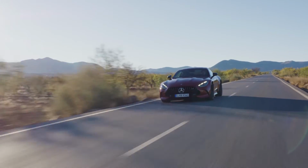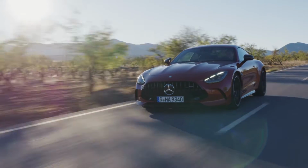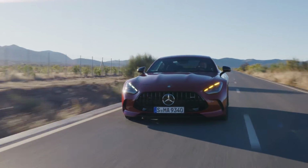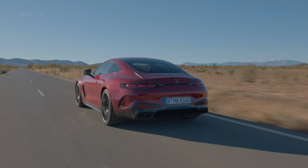Mercedes-AMG has taken another leap forward with its latest iteration of the iconic GT sports car. The second-generation AMG GT Coupe delivers a scintillating blend of power, dynamics, and everyday usability. This all-new model represents the continued evolution of Mercedes-Benz's sports cars, melding the brand's rich heritage with cutting-edge technologies.